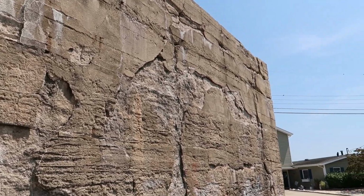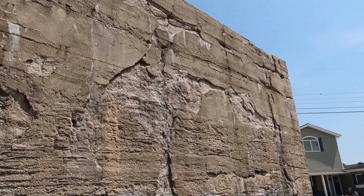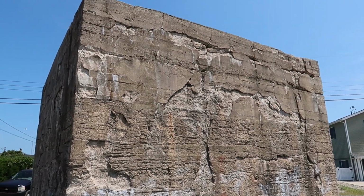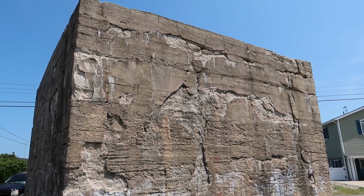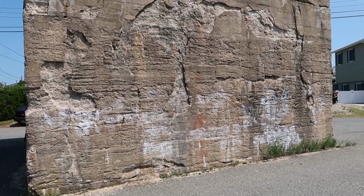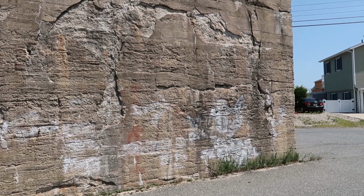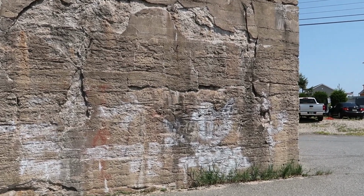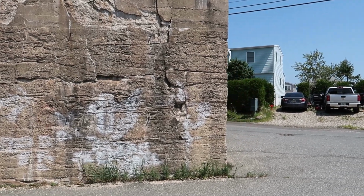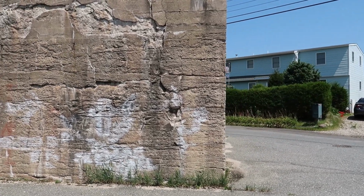We can still see a couple more metal studs, it looks like. Let me back up a little bit so we can get a better view of this. Just a massive cube. Now, if you had no idea of this story, and you saw something like this, what would you think? Why would you think that there's just this giant block in the middle of the road?